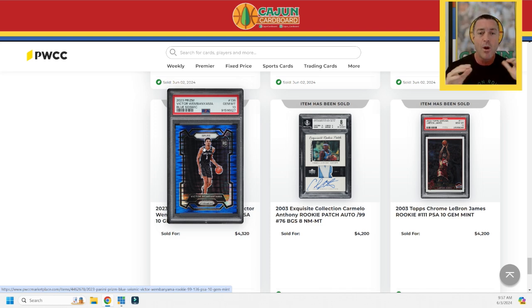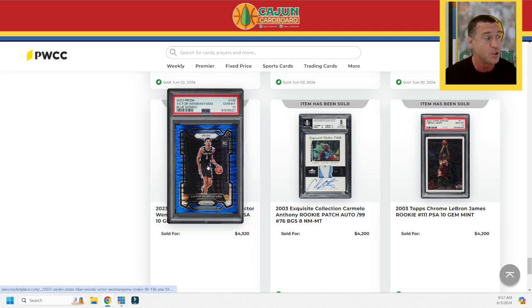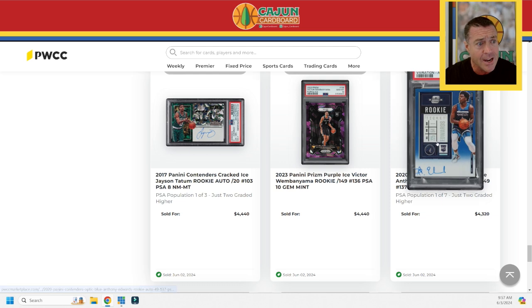There's just too much of it printed. Let me know in the comments how many different color parallels there are. We're going to throw out Monopoly, right? So let's just talk about Prism and Prism Choice and Prism Fast Break, if that still exists, and whatever images look like this card, number 136. I want to know how many different color parallels there are. I have no idea. I think the last time I actually cared, there was like 45. So I'm guessing it's like 745, because Blue Seismic is selling for $4,320. It's serial number 299.